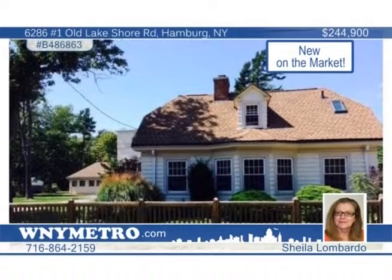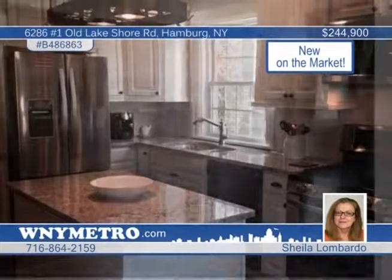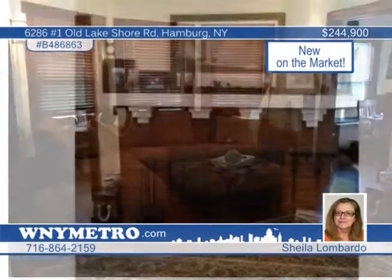Charming and quaint best describes this four-bedroom, two-bath home with over 550 feet of private beach access. The newly remodeled kitchen boasts stainless steel appliances, granite countertops, and a center work island on artesian flooring.